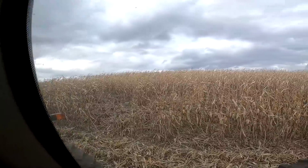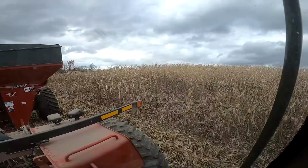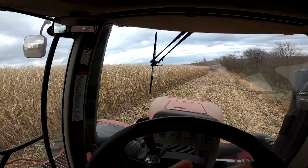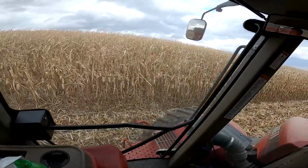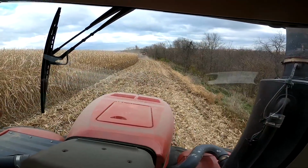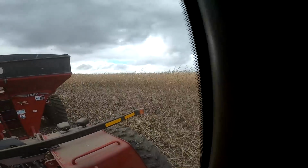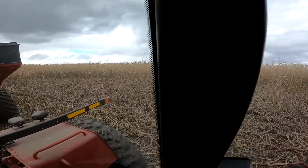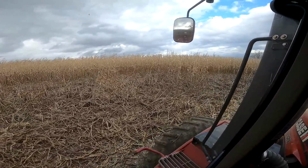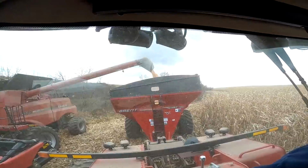This down corn here is not from the wind, that's from animals. Deer, coon, turkey. Usually the first 12 rows will get that. Now they're into the second 12 rows. You can see it down here. Here's another spot where they hit it right down there. Well, here's another bad spot. Look at that. That is sad. That is called coon and deer damage. Okay, here's dump number 2.